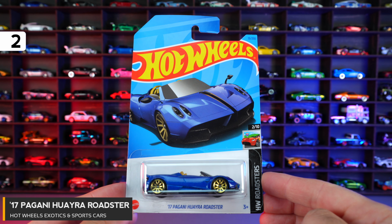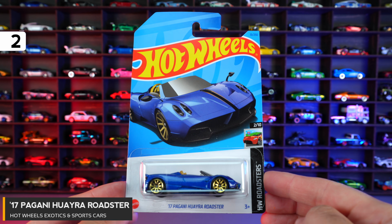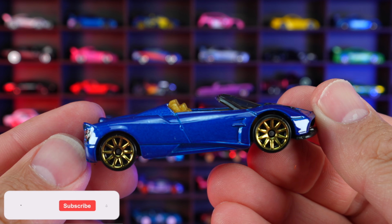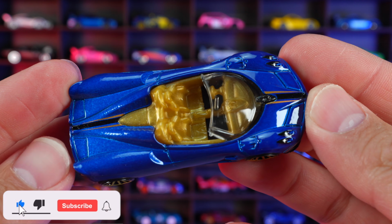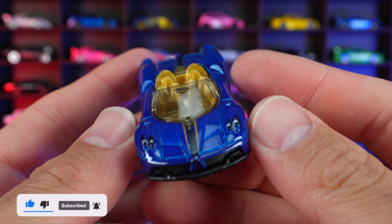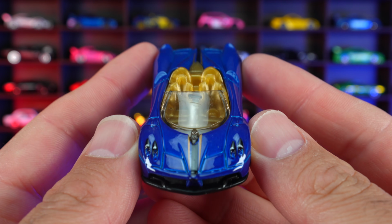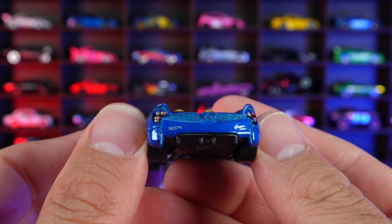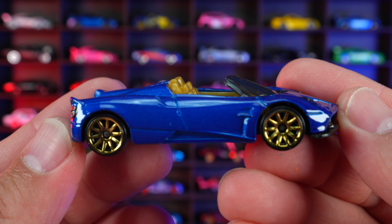2017 Pagani HUAYRA Roadster from HW Roadsters. This one in blue with the gold wheels on there. I love this color combination. The interior is also that goldish kind of color right there as well. We got the stripe on the front, nice details for those front headlights on the rear end. I love the look, the exotic look of the Pagani HUAYRA Roadster.